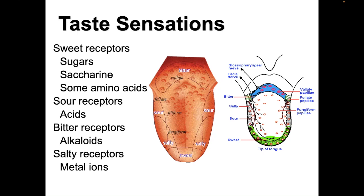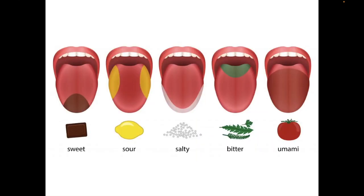Now, kind of in the middle there where we don't have anything, that could be all other tastes. It is described as something called umami, and this is not really salty, but a different type of salt, more of a compound that's going to cover all other tastes. So we have the sweet on the tip, the sour on the sides, salty primarily covering the perimeter of the front tongue. Bitter is going to be the back of the tongue. And the umami is pretty much the center covering everything else, so identifying all other taste.